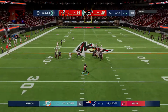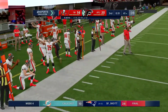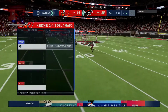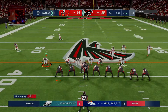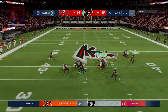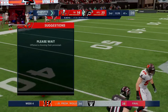Off play action. Boyd. And he almost intercepted it. They haven't picked a ball off yet. That probably should have been their first. And it's 3rd down now. 3 yards to go. Back to throw. Boyd. And that's knocked away and incomplete.